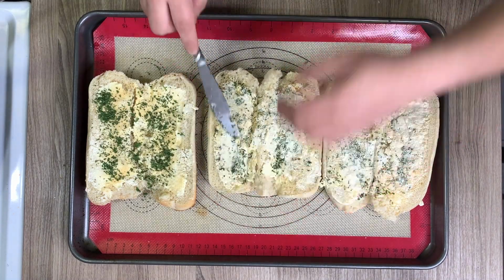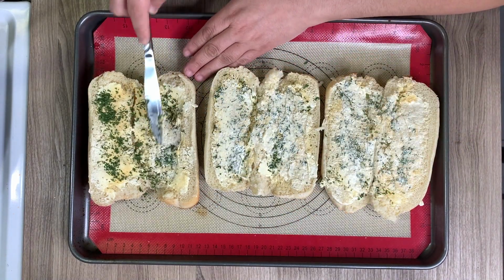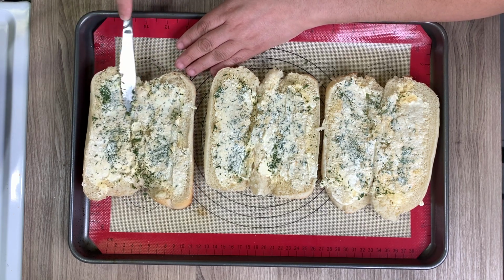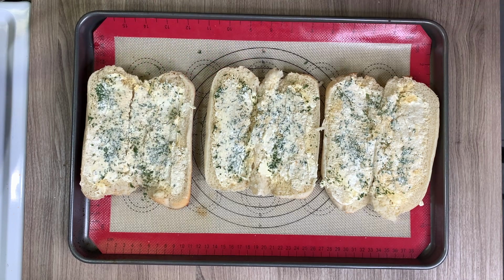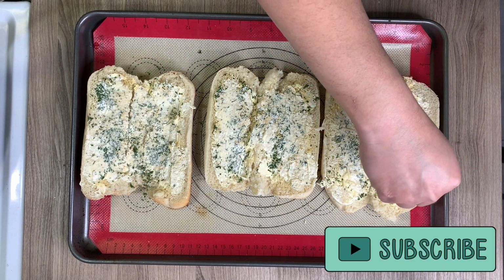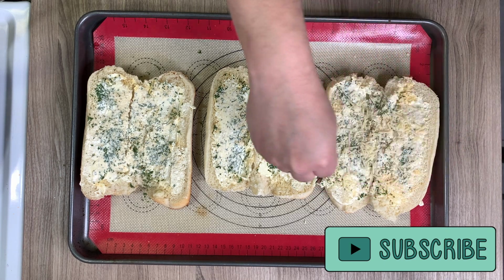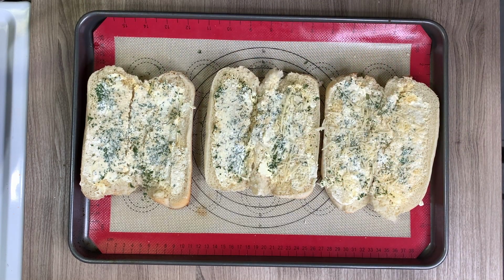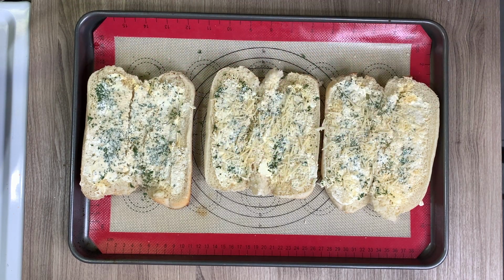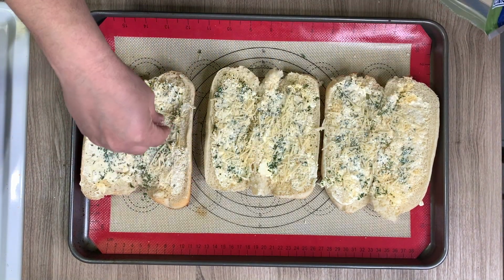So I'm also adding some dried parsley flakes on top of that garlic, and I'm taking my knife here and just spreading that, because I always feel like if you cook it with it on top, it kind of burns in a weird gross way. Like the garlic powder doesn't taste good, but if I just mix it into that butter, it tastes way better. And then I just got this idea that I had Parmesan cheese, so why not, let's just put some of that on top.